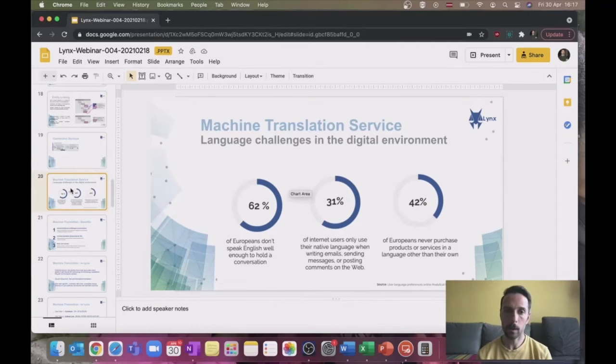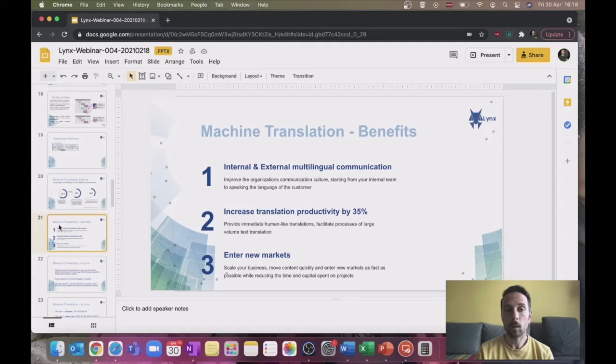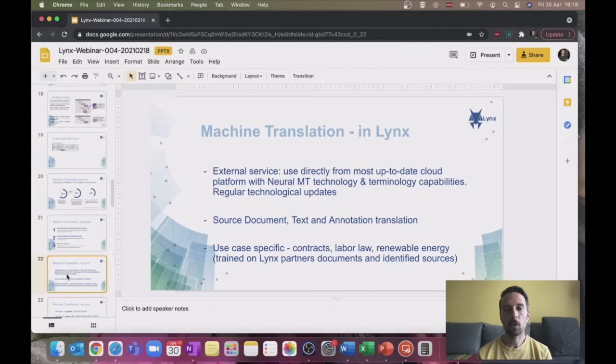differences between countries. And machine translation is a tool that can enable you to increase translation productivity when we talk about purely translation processes, help you enter new markets where we don't speak the language and we need to have access to documents, products, and so on and so forth. But it also enables you to improve both internal multilingual communication with staff and external communication with customers within companies.